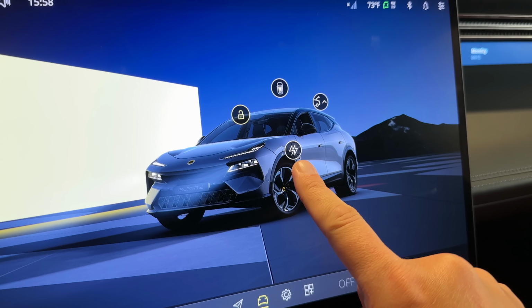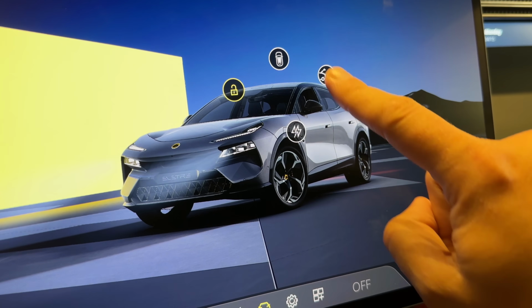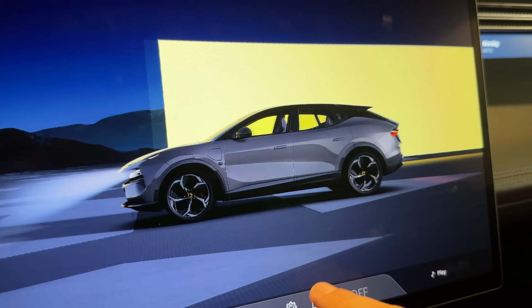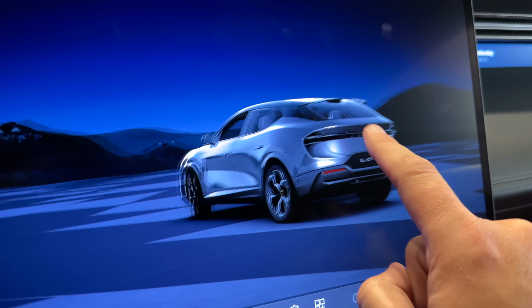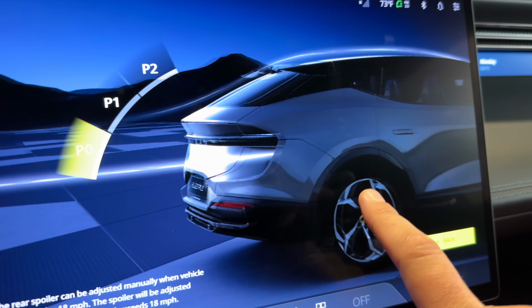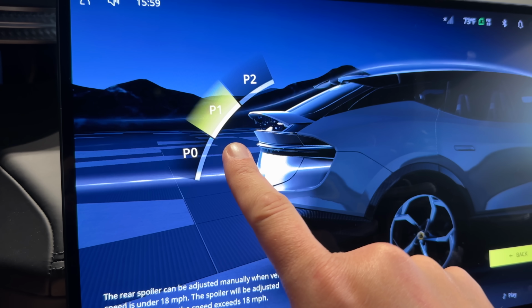You can open up the charge port door, for example, with a quick tap on the screen. You can open up the tailgate to get into the cargo area. And my personal favorite, you can raise or lower the rear spoiler in one of several different positions. There's a 0, position 1, position 2. You can choose exactly what you want on this screen.